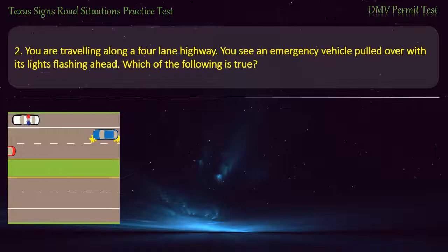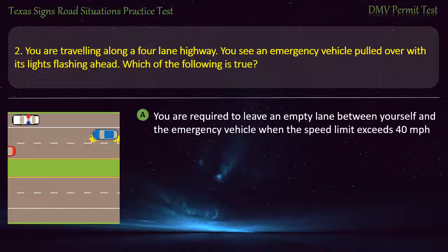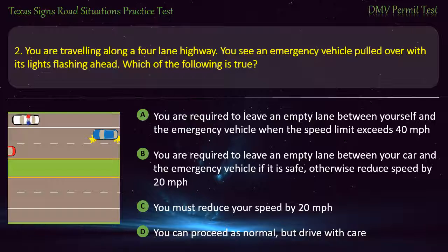Question 2. You are traveling along a 4-lane highway. You see an emergency vehicle pulled over with its lights flashing ahead. Which of the following is true? You are required to leave an empty lane between yourself and the emergency vehicle when the speed limit exceeds 40 miles per hour. You are required to leave an empty lane between your car and the emergency vehicle if it is safe, otherwise reduce speed by 20 miles per hour. You must reduce your speed by 20 miles per hour. You can proceed as normal, but drive with care. Answer. You are required to leave an empty lane between your car and the emergency vehicle if it is safe, otherwise reduce speed by 20 miles per hour.